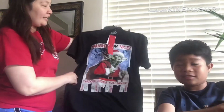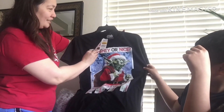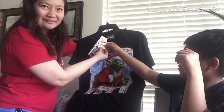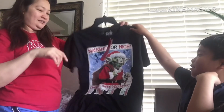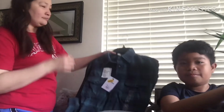Okay. Eto si... Who's that? Yoda. Eto, since parang pang-Christmas siya, mura lang namin nabili. The original price is $14 and we bought it for $2.80. Really cheap. Pwede nilang pambahay. Not bad.